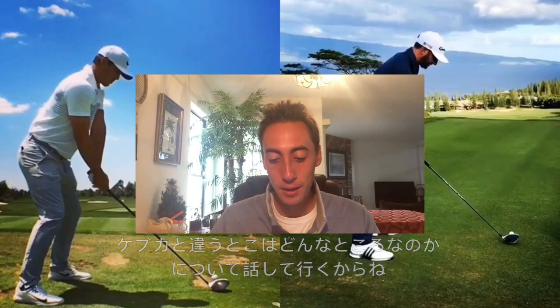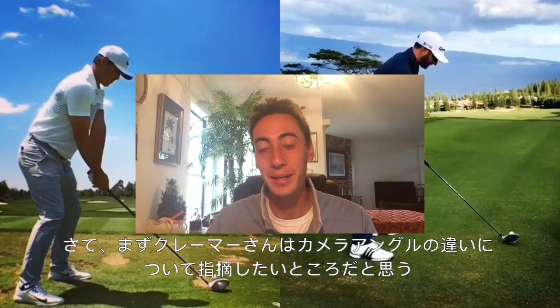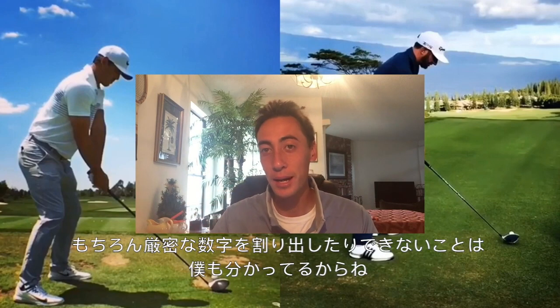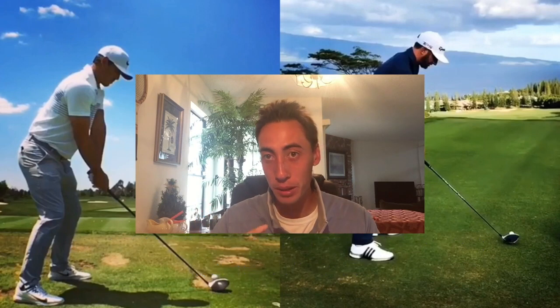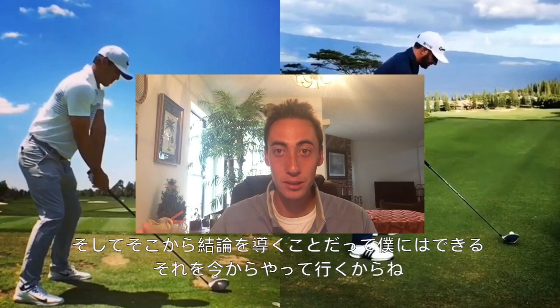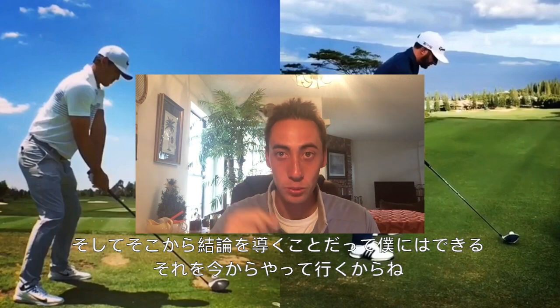So first, disclaimer, they have different camera angles here. I understand that. Just because there are different camera angles doesn't necessarily mean you can't analyze the golf swings. Now, you can't analyze certain parts of the golf swing and draw certain angles and lines and be accurate. I 100% agree with that, and I would never do that. But what you can do is pick apart basic little items that are easy to see from any angle, discuss those topics, and come to some type of conclusion. So that is what we're going to do in this video.